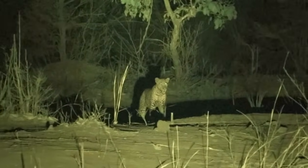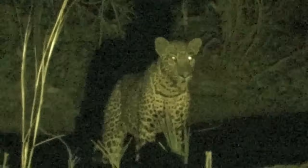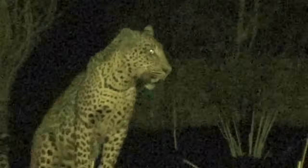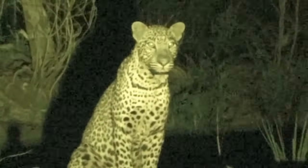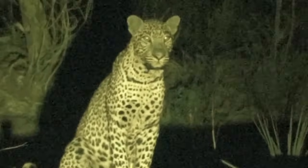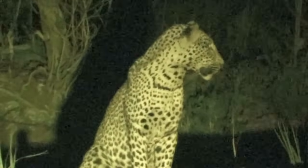But this next leopard's reaction is entirely different. I'm not sure just exactly why. We were using a red filtered light and occasionally a white light at the same time. But he seems extremely calm and quite willing to be a poser. In fact, he seems to be actually curious about the light, and I think that perhaps he's studying what's going on to try to figure it out.